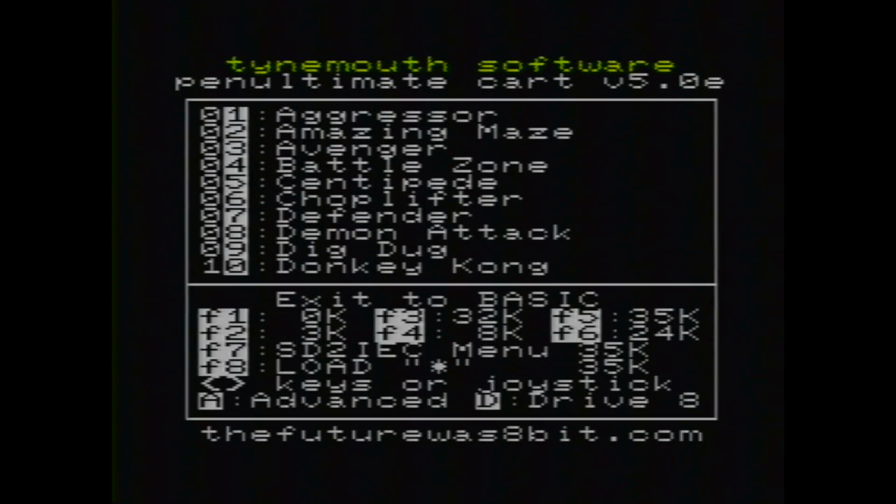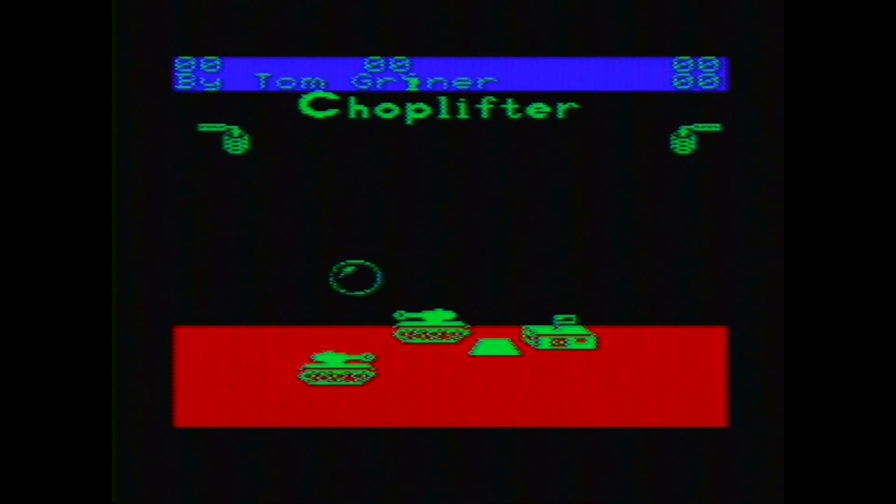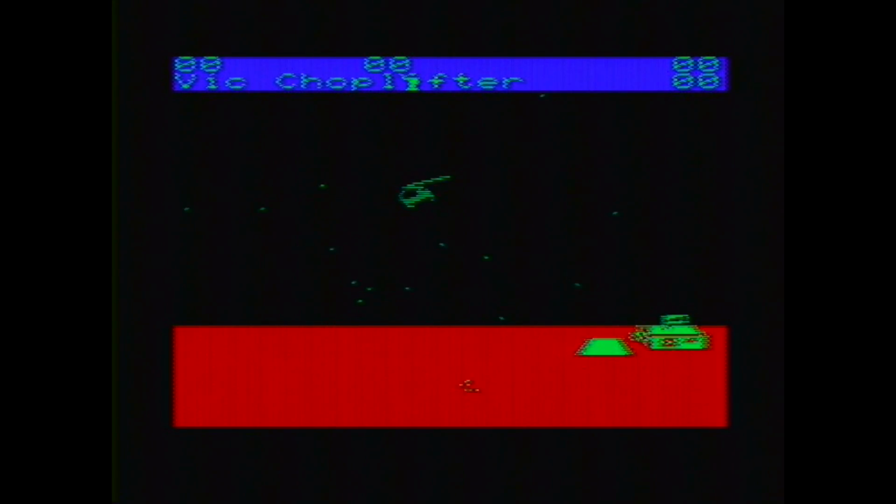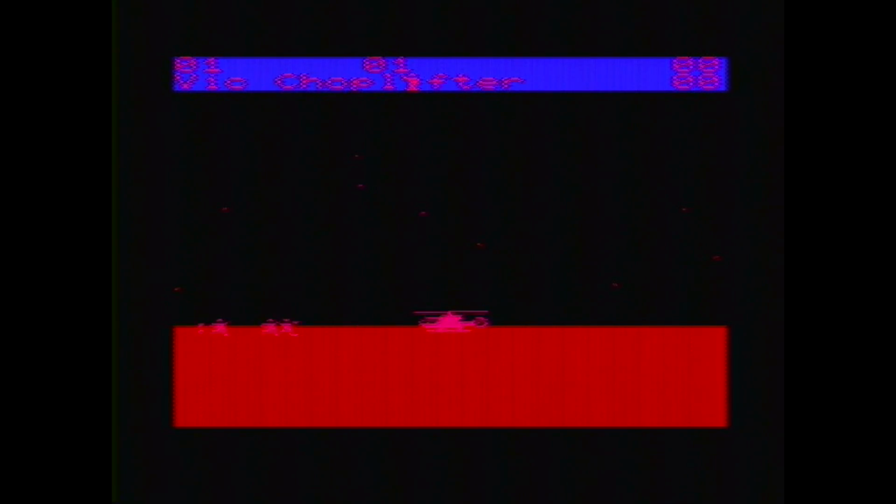Next up is Choplifter. I actually used to play the C64 version of this game as a kid. It turns out the VIC-20 version is almost identical in gameplay, with just slightly chunkier graphics. I accidentally hit one of the function keys when I started playing that changed the foreground color. So let me pick a different color. Believe it or not, that is a common feature on a lot of old VIC-20 games, that you can change the foreground color, since many of these games operate essentially as monochrome games with some different colored background areas. So I'm going to rescue my guys here and try to get away before that tank shoots me.